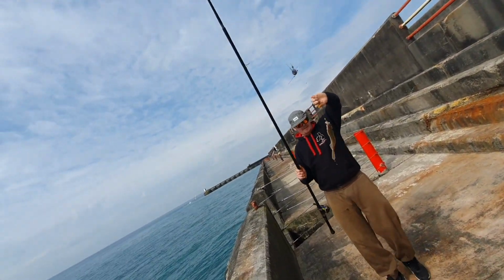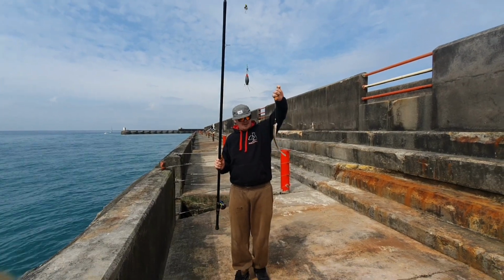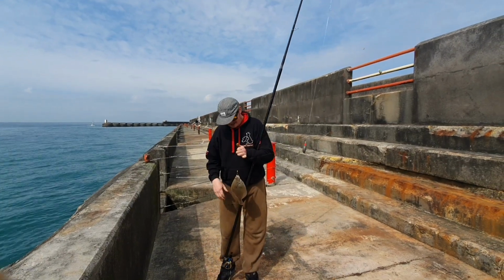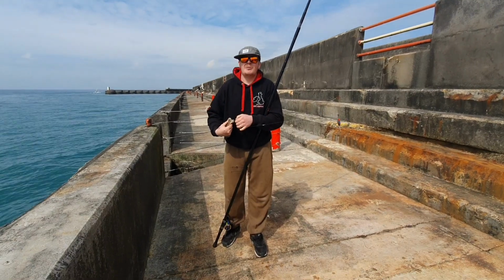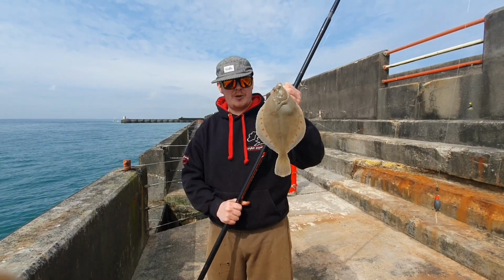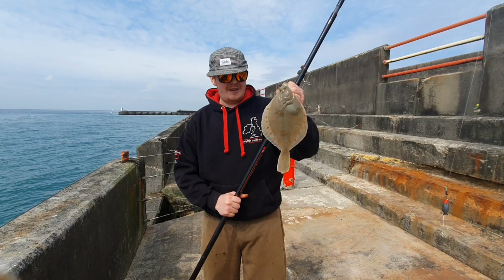Don't turn the camera, that's it. Nice Plaice, that's probably about 28. They've all been 28 so far today. And that's taken on the black lug, fresh black lug with the prawn on it. They're all coming to prawn today, tipped with prawn. Out fishing the straight blacks by miles.